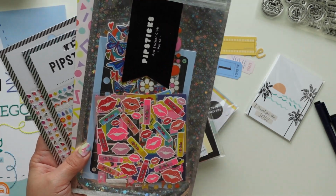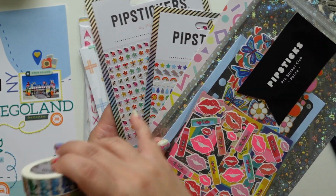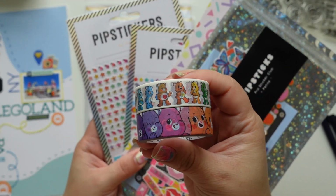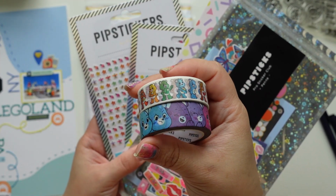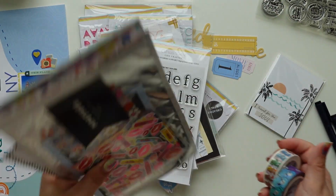I'm gonna do a top 3. The mixtape stickers, these little ones, and the Care Bear's face. They're so cute. Well, let me know what was your favorite item or your favorite little haul.